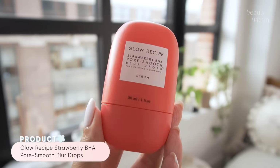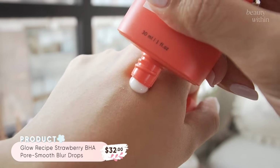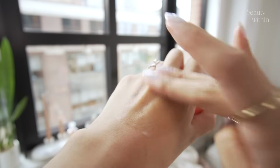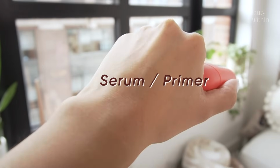All right, let's first start off with this guy. This is the Glow Recipe Strawberry BHA Pore Smooth Blur Drops. This is $32, and it's a serum slash primer where the ingredients are intended to help smooth over and blur over our pores and kind of mattify the skin. So I've been using this for a while now because it's been out for a couple of months already.